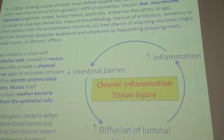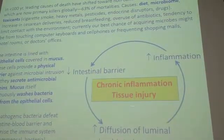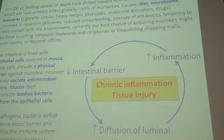Okay? So then it goes into saying, where are we getting our microbiome today? And it may be from sources that aren't very good. So what happens? The barrier is compromised. It starts with a diffusion of luminal bacteria into the mucosa. This is similar to celiac sprue. The microbiome starts compromising the intestine, perhaps because we picked up the wrong microbiome. It causes inflammation. The inflammation compromises the intestinal barrier, and then you get an enhanced diffusion of microbiota through the intestinal lumen, which sets off this vicious cycle of inflammation and tissue injury.